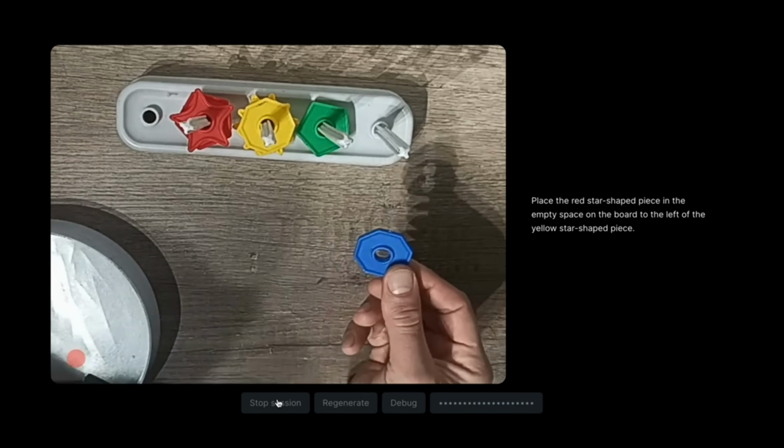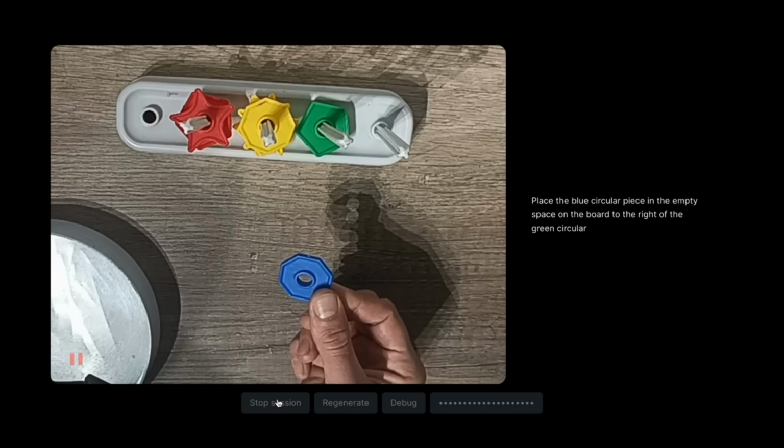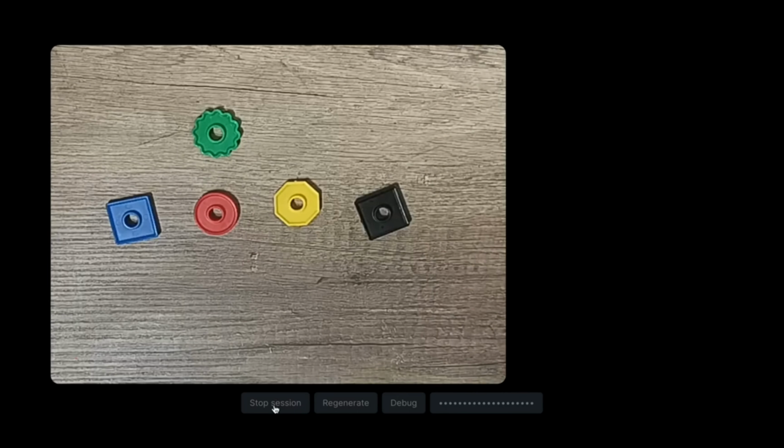Alright, and now I have this blue one. Where should I put it? Place the blue circular piece in the empty space on the board to the right of the green circular piece. Suggest a game we can play together with these objects.